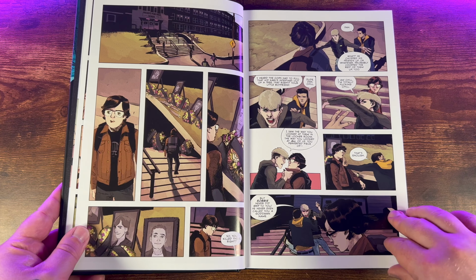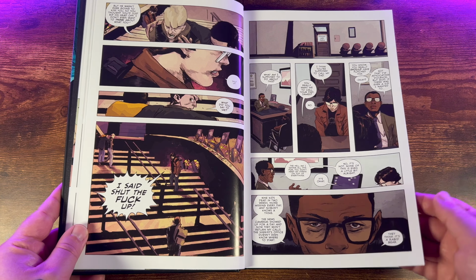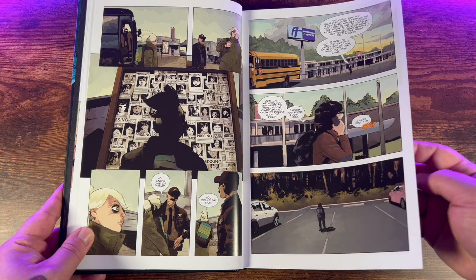A majority of the violence that happens throughout these pages is directed just at children. So, I mean, it's very brutal. So if you're not into that kind of thing, then this definitely may not be the book for you. Me, I love it, man.